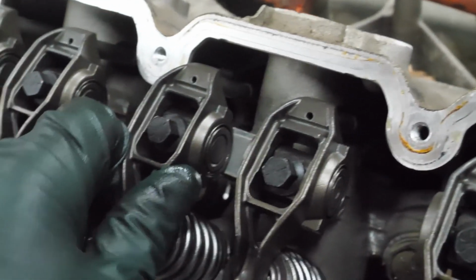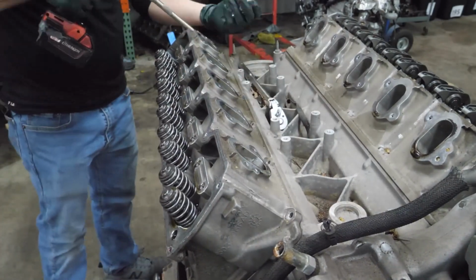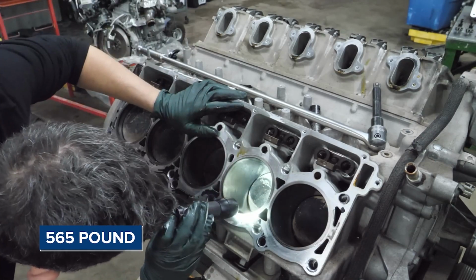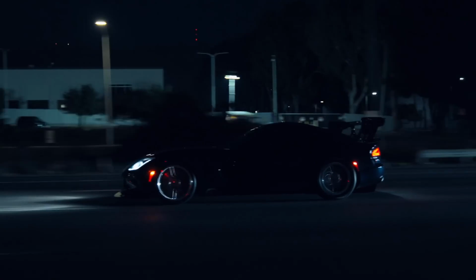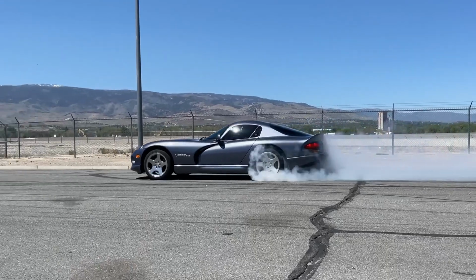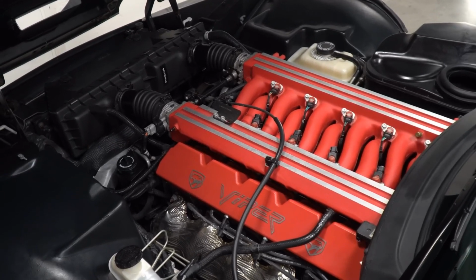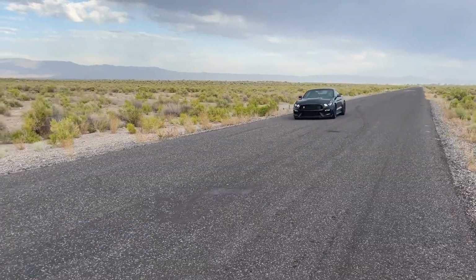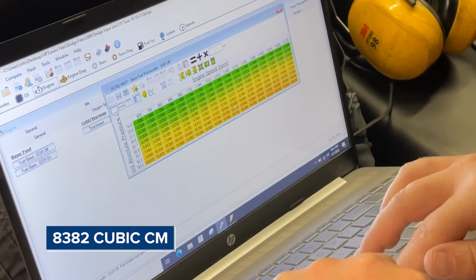They didn't just make it bigger, they made it smarter. Variable valve timing and redesigned cylinder heads brought the power up to a staggering 600 horsepower with 560 pound-feet of torque. The 8.4-liter V10 was as much about precision as it was about raw power. Crafted from lightweight aluminum alloy, the block and heads reduced weight while improving heat dissipation. The engine had a bore just over 4 inches and a stroke of nearly the same, giving it a total displacement of 8,382 cubic centimeters.